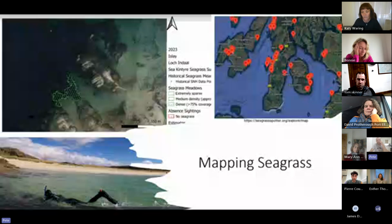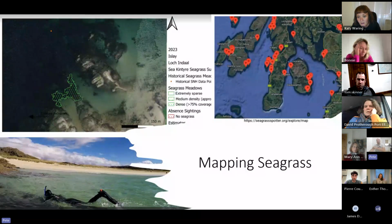Right. Katie mentioned Seagrass Spotter earlier. Such a useful tool for mapping.